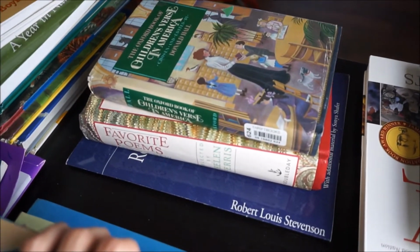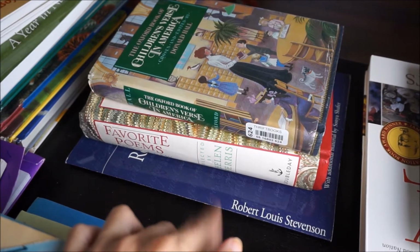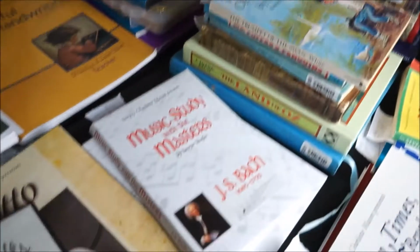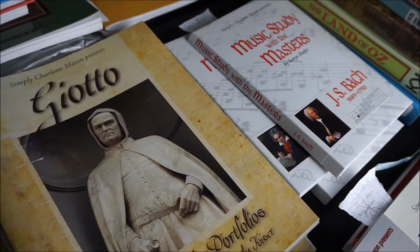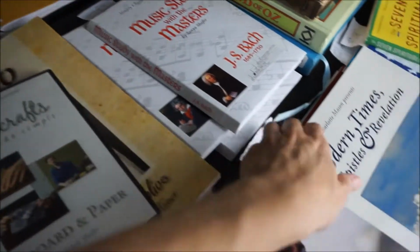And then the last area over here is the poetry area. We have 1 poet for the year, and then we have just some poetry books here. Each year we'll be picking a different poet. We'll be trying to pick a few different musicians and a few different artists. So we'll see if we get through all of it this year. If not, that is okay.